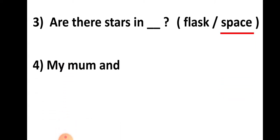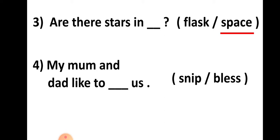Number 4. My mom and dad like to dash us. Snip us or bless us? Please repeat after me. My mom and dad like to bless us. Bless, bless us.